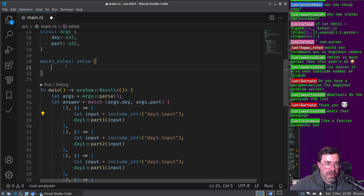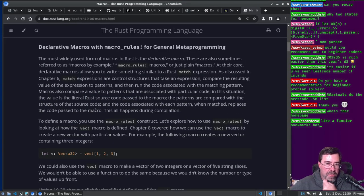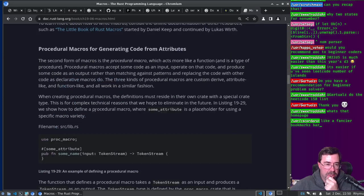I don't know if I can make a macro_rules thing to do what I want here, because I need to take a number and glue it to another, like a partial symbol, to form a new symbol. I don't know if that's something you can do with a macro_rules macro. I might have to do it with this harder thing called the procedural macro.